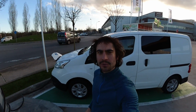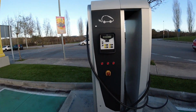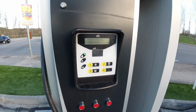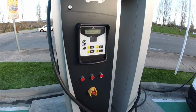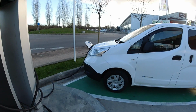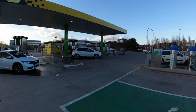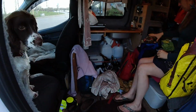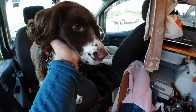Okay, another successful rapid charge in Spain, free rapid charge, using this machine here. Someone had pressed the emergency reset, so I had to unpress it, wait for it to reboot, and then I could start it using any RFID, free to use, in this gas station in Girona. Right, so we're onwards to Barcelona. How you doing, Betty? You enjoying the nice free rapid charge in Girona?